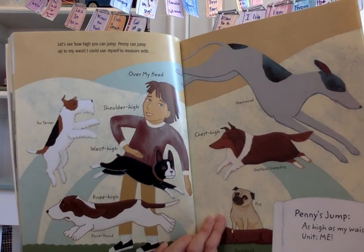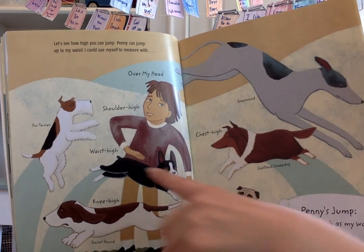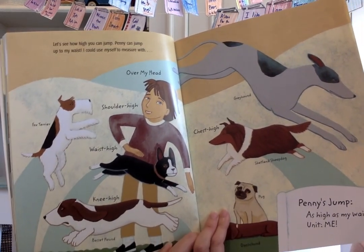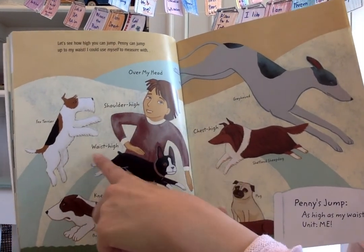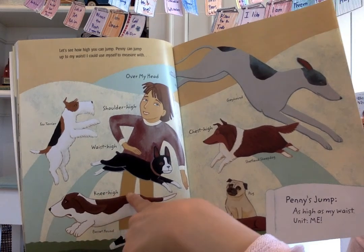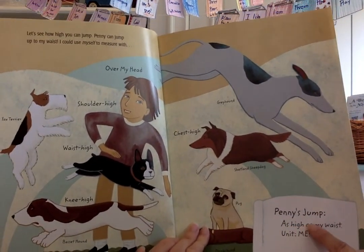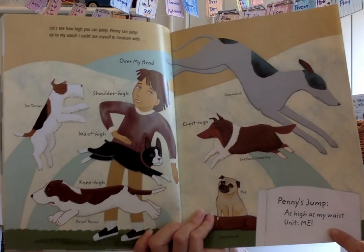Let's see how high you can jump. Penny can jump up to my waist. I could use myself to measure with. We've got over my head, shoulder high, waist high, knee high. Penny's jump is as high as my waist. The unit is me.